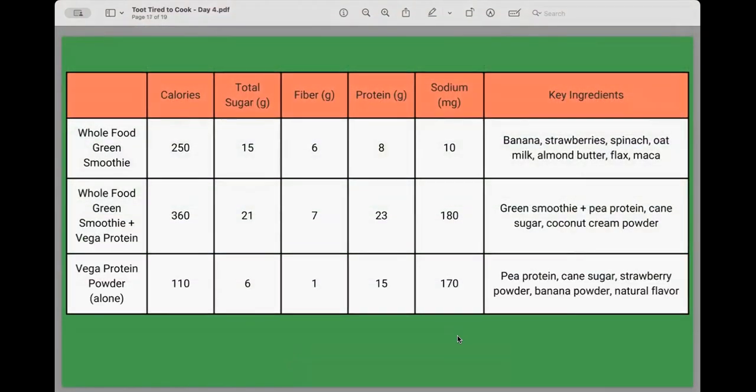Now I wanted to compare, because a lot of people like to put protein powders into their smoothies for more protein. So I've got my whole green smoothie that I did. Now, let's say instead of making water with our protein powder, we just put the protein powder into our smoothie. So now our whole food smoothie is 360 calories, has 21 grams of sugar, 7 grams of fiber. Now it's got 23 grams of protein, but it has 180 milligrams of sodium. And so now we've got our green smoothie.